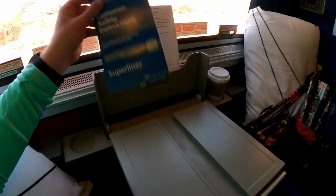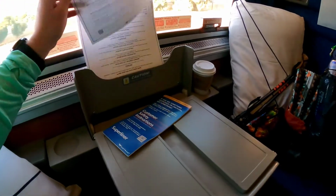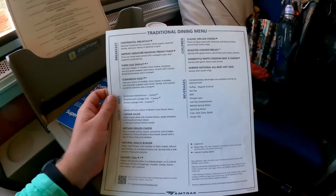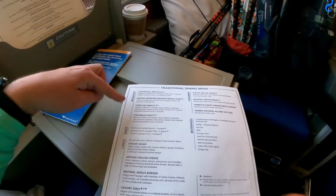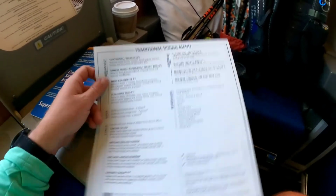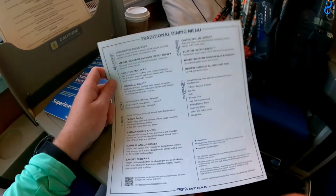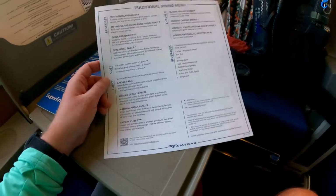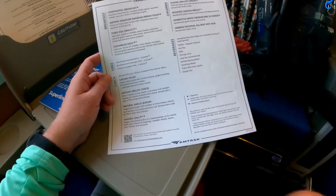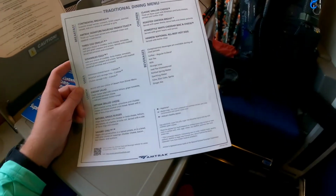So here is, you know, safety instructions like they've got for the airplanes. And then this is the menu for our trip. Breakfast up here in the top corner. Their signature French toast, omelet, scrambled eggs, continental breakfast, bacon, sausage, stuff for sides, and then Caesar salad, grilled cheese, burger, or chili for lunch, and then they've got a kids menu and beverages.